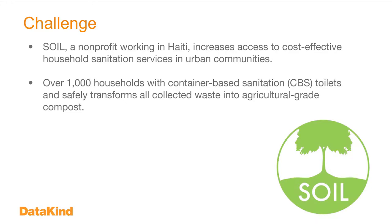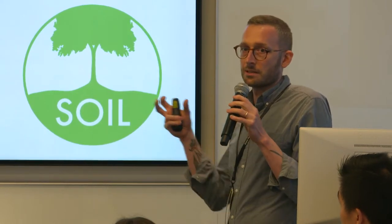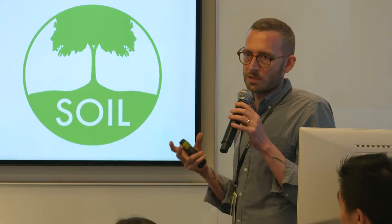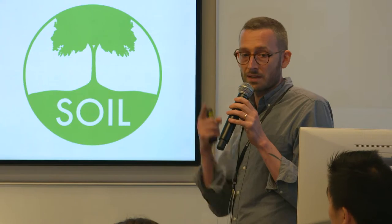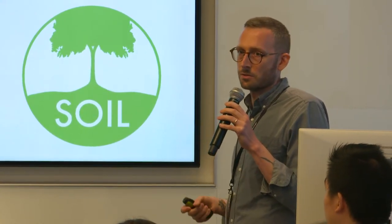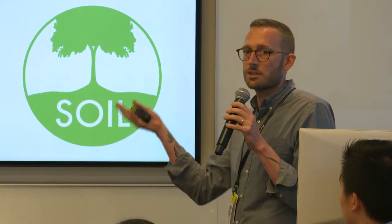SOIL is a nonprofit working in Haiti. Their goal is to increase access to cost-effective, dignified household sanitation services. They do two main things. One is that they have a transportation and logistics setup where they bring sanitation services to you through a container-based toilet system. And the second thing is they collect that waste, take it to a different site, and transform it into new, clean, high-quality soil, because Haiti also has a soil degradation issue.